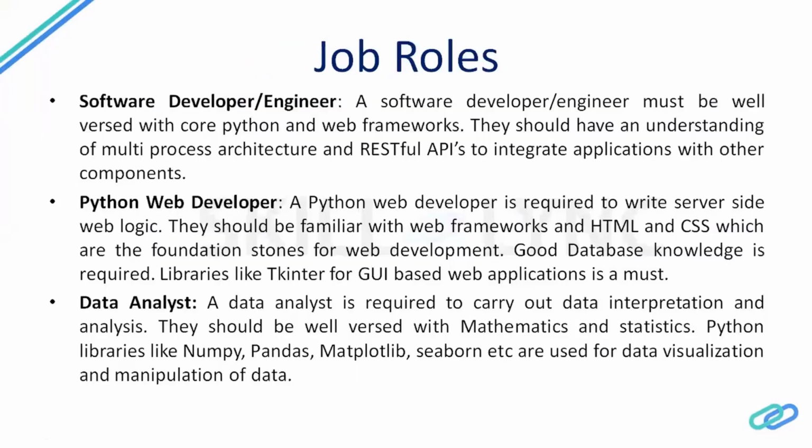So let us proceed. So these are the job roles, and I have put a few statements regarding what each job role entails, what the requirements of each job role are. So for the software developer, you need to have a good knowledge about RESTful APIs so that you handle the interaction between the client side and the server side. And then we have the Python web developer. As I just explained, the full stack web development can be done at the client side as well as the server side. And you need to have a good understanding about Tkinter for GUI-based applications.